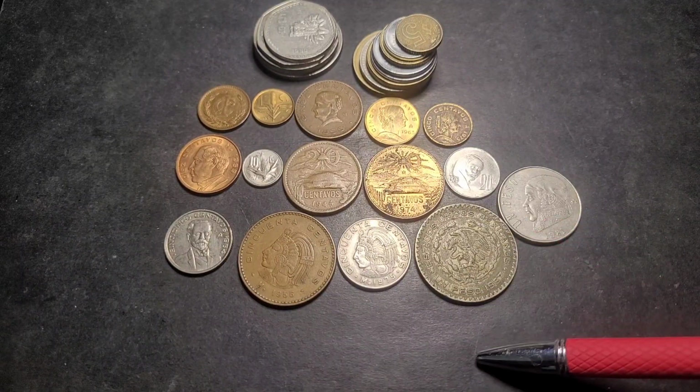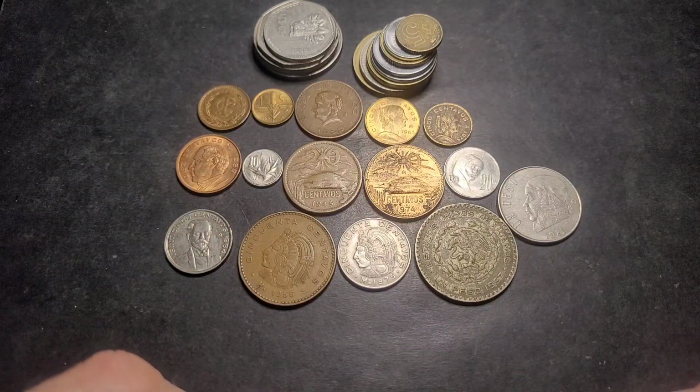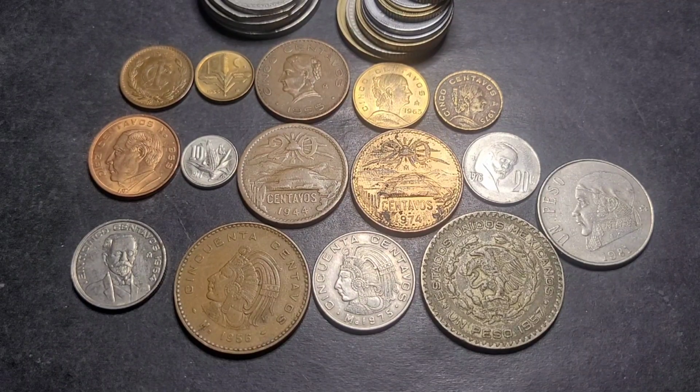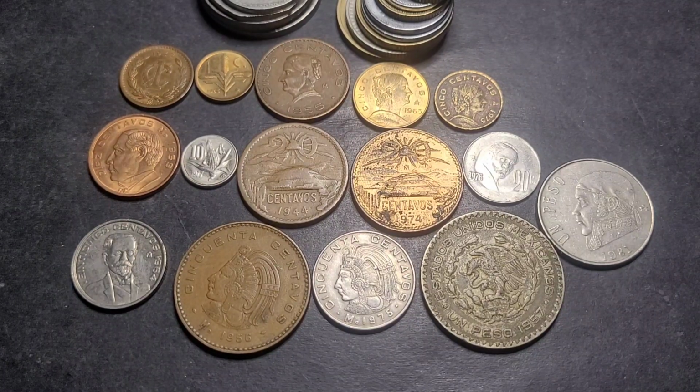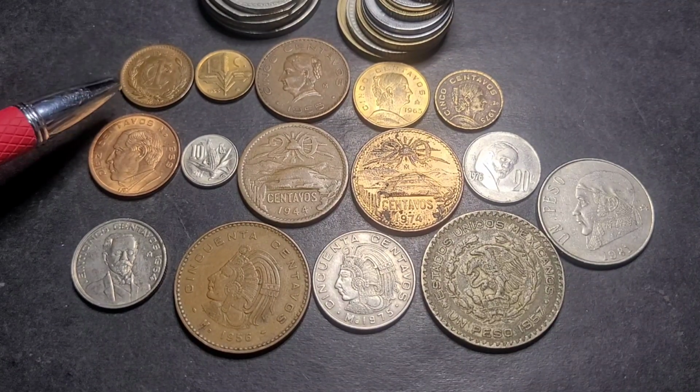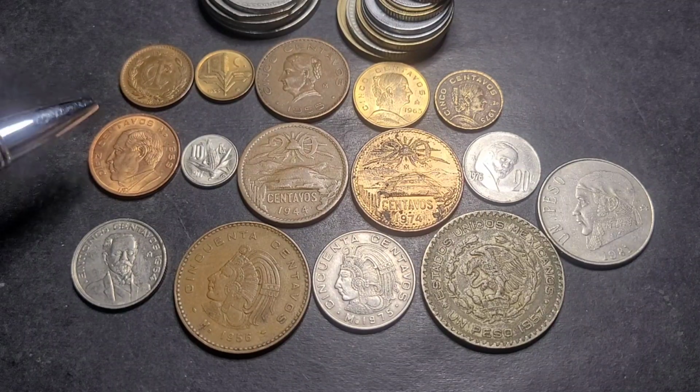In this condition, probably bullion value, which I believe is $2.50. But the rest of these coins are just base metal coins. It means they are fiat currency, have no intrinsic value, so no spot silver or gold value. And this is from the first peso. The first peso was first issued in, I think, 1863. I've got Numista up, which I use as a good reference. Yeah, 1863. That's when the peso was decimalized, not demonetized. So 1 peso is equivalent to 8 reals or 100 centavos.